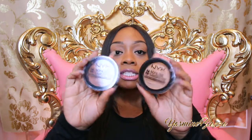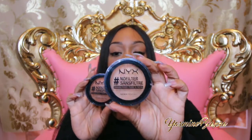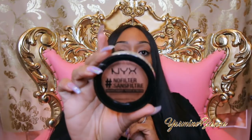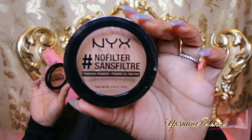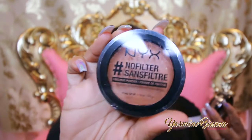The next thing I got, which I got two of, is by NYX. This is a professional makeup, so they say. And it reminds me kind of like a MAC mineralized skin finish. So I got it in a lighter color, which was the NFFP 10, and the darker color in 13. So I feel like this can be kind of used as a contour or just a finish to set my makeup. So I really want to try this. I can't wait to give you guys looks using these products, the NYX. It's the No Filter Sans Filter Finishing Powder.